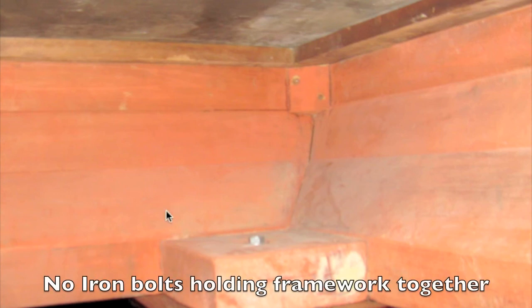This table, if you look underneath, has no iron bolts holding the framework together. There's a small block in the upper corner with 2 screws and a bolt holding the leg assembly together with a zert. No iron bolts. I would say this is a Brunswick Newport based on the Brunswick website.